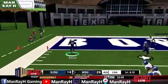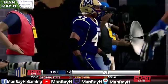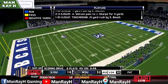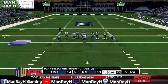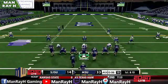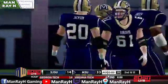There we go. We got it. And he gets the touchdown. Really sloppy game early on. Let's take the lead here. He's back on the field after running the ball very well on their last drive. This offensive line opened up some big gaps for the running back last time.